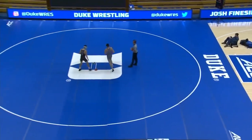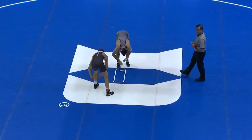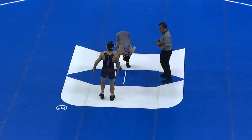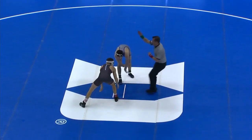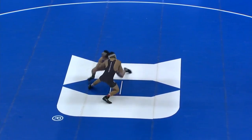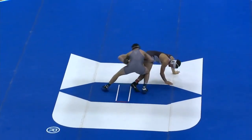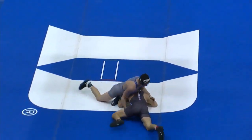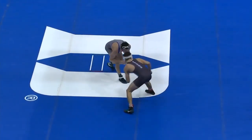Coming up here for Duke, we got Mitch Finesilver. He's currently ranked 7th in the country. One of the 4 Finesilver brothers here, redshirt senior, having a great season so far, 18-3. Wrestling really well at this point. And for Brown, we got Jack Wakina. And Finesilver with that quick 2-point takedown. Jack with that quick 1-point escape.